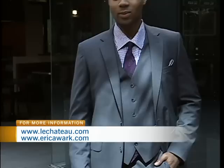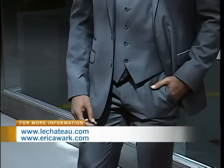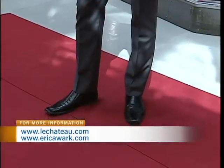This is the H. Siegel collection. All of these fabrics are Italian made and precision cut. It is a beautiful, beautiful collection that's relatively new to Le Chateau. Highly recommend it. You're easily going to be wearing this for many, many years in your wardrobe. Well, and that's the thing, right? If you're going to have an investment piece, get it so that the quality is going to last. And then you can change out your ties and shirts really easily.